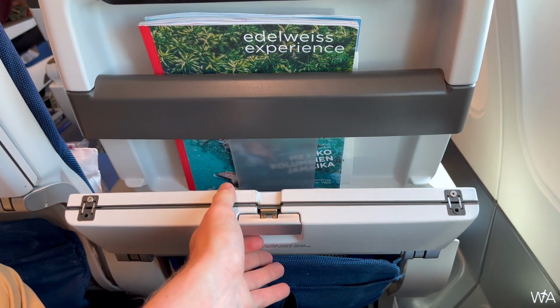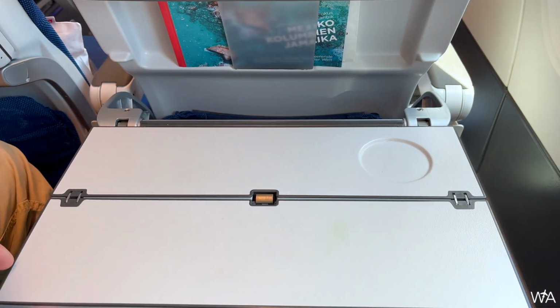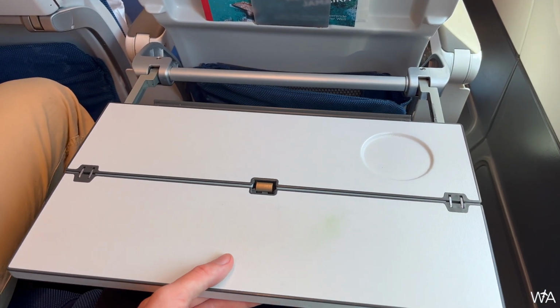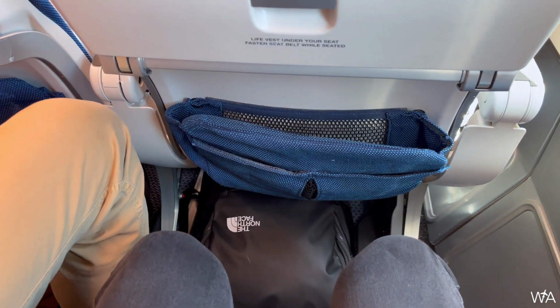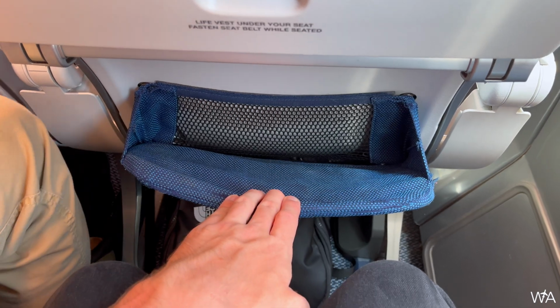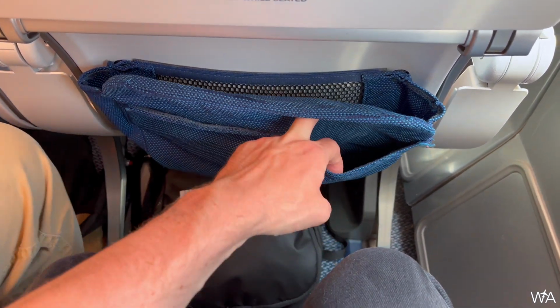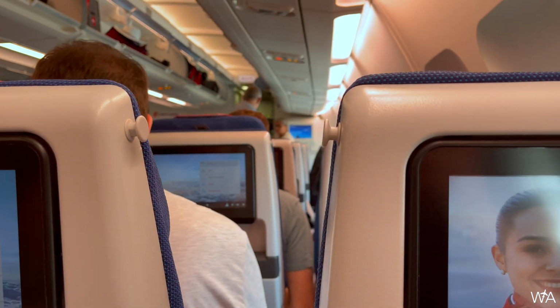Below the literature pouch, there's a bifold tray table which folds out and is mounted on rails such that it can slide outwards further. On the bottom of the seat back in front, we have another pocket for storing your own items, with a couple different pouches for separating things. There are also coat hooks on the sides of the seat back near the top.